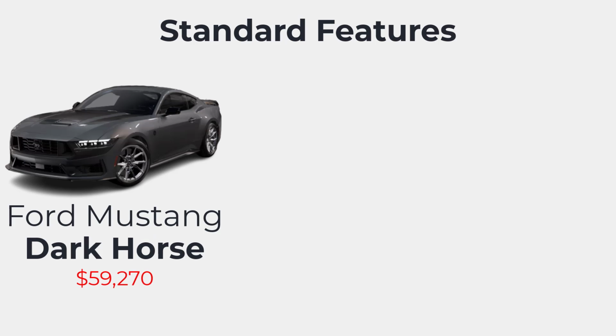With an MSRP of $59,270, the Dark Horse is a special breed. It's designed for the true Mustang aficionado, offering the most potent engine in the lineup, combined with most of the luxury features from the EcoBoost Premium.